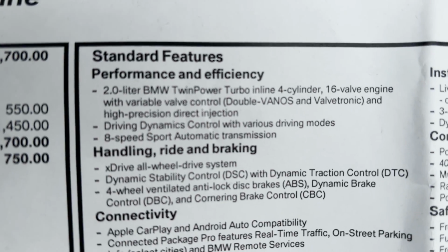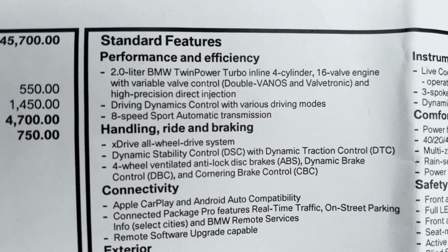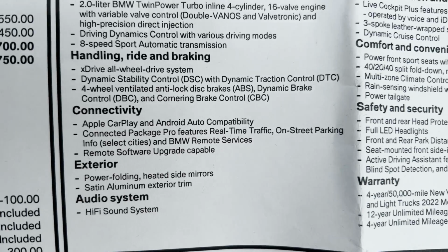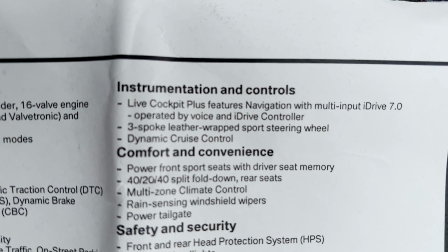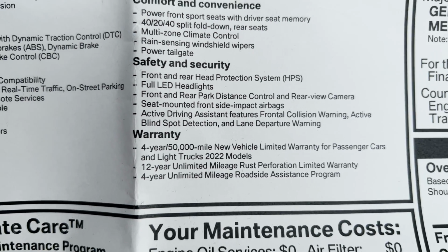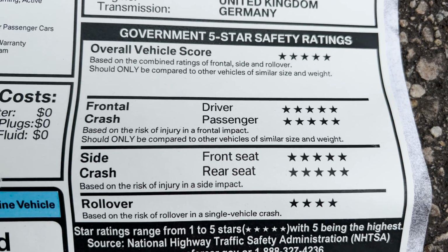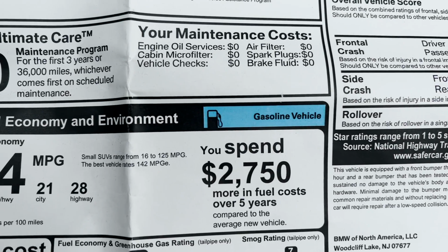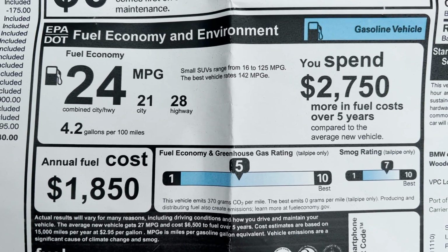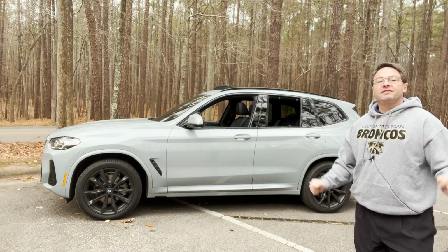Here's standard features. This has the xDrive all-wheel drive system. The hi-fi sound, 12 speakers. Now let's look at the safety. Really good, strong safety features. Here's the fuel facts. Look at my fuel facts. So, final pricing, $55,200.